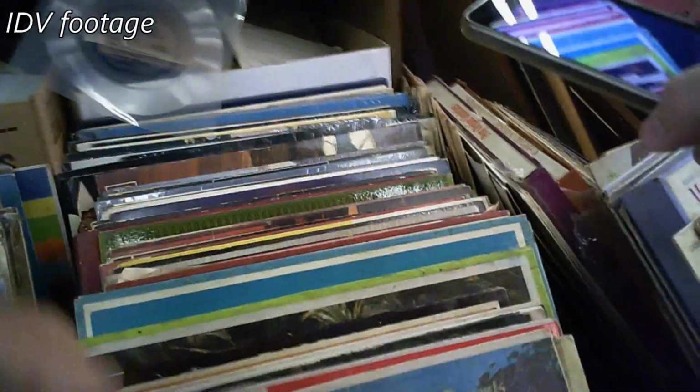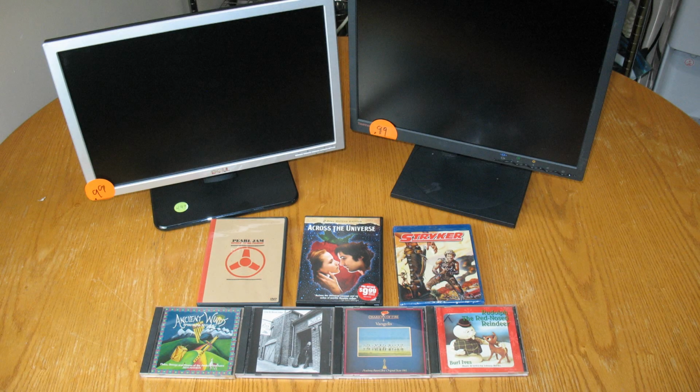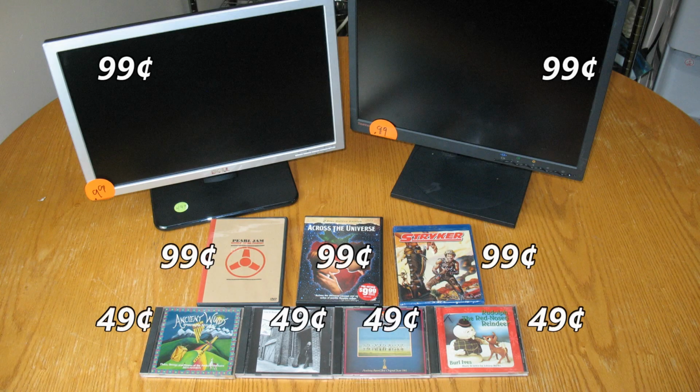Vinyl was only 10 cents, but I couldn't find any that I wanted. Likely picked over by the Alley Cat vendor. They had several computer monitors marked down to 99 cents. I grabbed 2 of them. Here's my haul from Faith Resale.